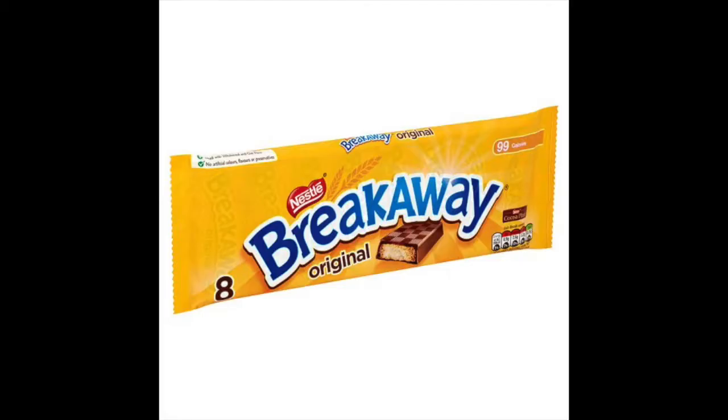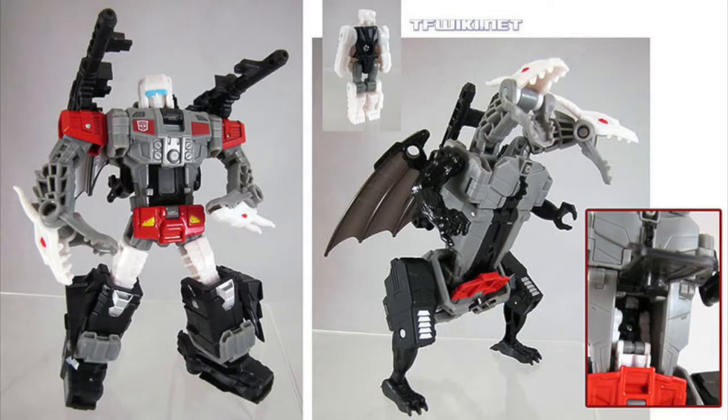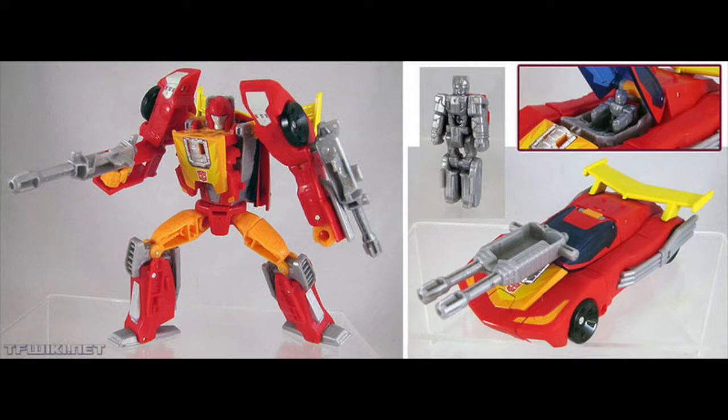I would have bet Breakaway would have been the one to shelf warm out of the wave because he's the only Ritaco. Trigger Happy is wonderful. Yep. Twinferno is amazing. Hot Rod's pretty good. I can understand there being some issues with him, but I find Hot Rod to be quite nice. I dig Hot Rod's alt mode, and the robot mode is okay. Yeah, but his alt mode definitely fits the bill. I do like that. Yes.